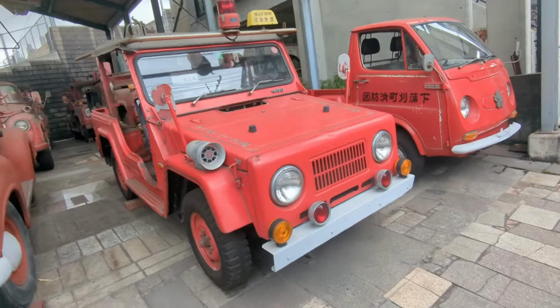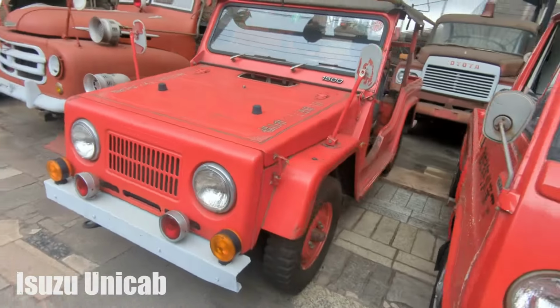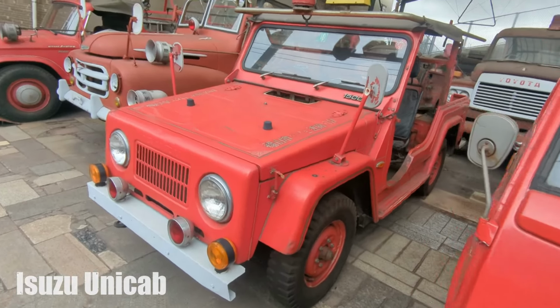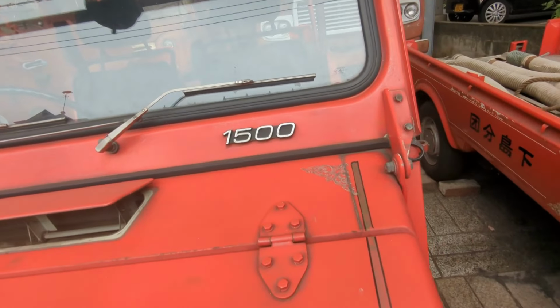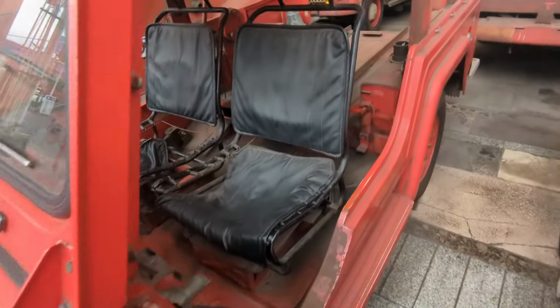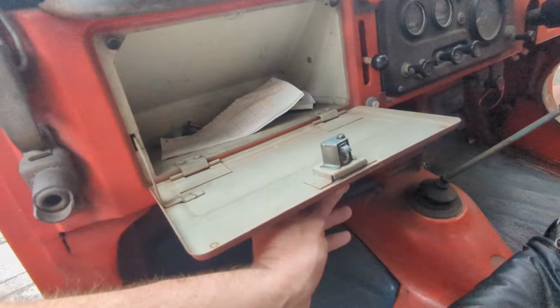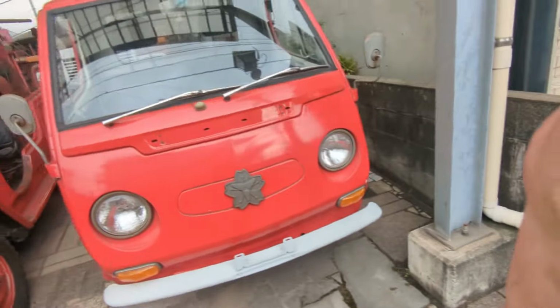Look at that, people. What's the model name of this? Isuzu what? I'm just blanking at the second. I think there could be one in Australia. Is it owned by Dave Carey? 1500. I can't pop the bonnet. Well, maybe I can. I'm sure I can open the door. Oh, original colour. Oh, I almost missed it.